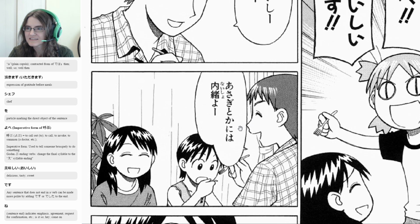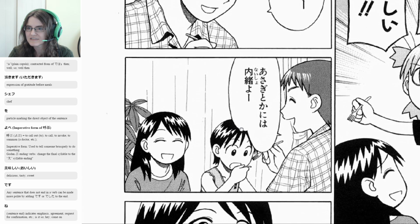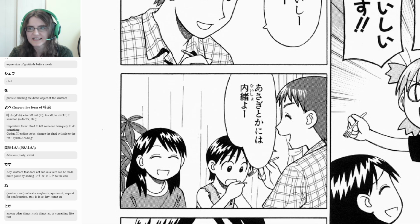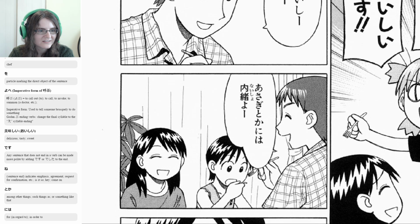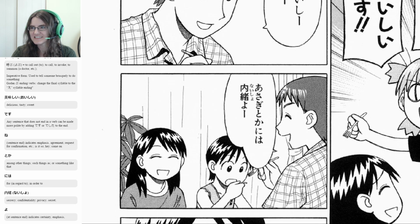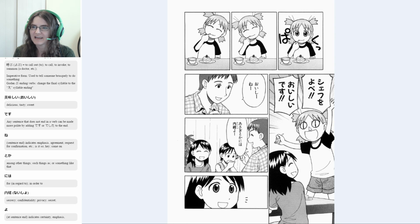Totally. And next, we have Asagi, which is Aina's oldest sister and the sister of this household. This is Aina's mom. So like, as for Asagi toka, so toka is like among other things, or such as, so like Asagi and friends. She's meaning Asagi and Fuka. Fuka is the middle child, Asagi is the oldest, and they're both off with friends right now. They're not here. And then ni wa, so like in regards to those two. Then we have naisho, which means it's a secret. And then yo is adding emphasis. So it's like, keep it a secret from those guys. Because mom told them, specifically a couple pages ago, to only buy 4 cakes for just these 4. And Asagi and Fuka aren't going to get any because they're not there.